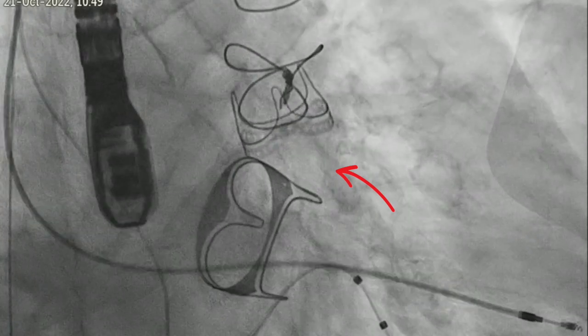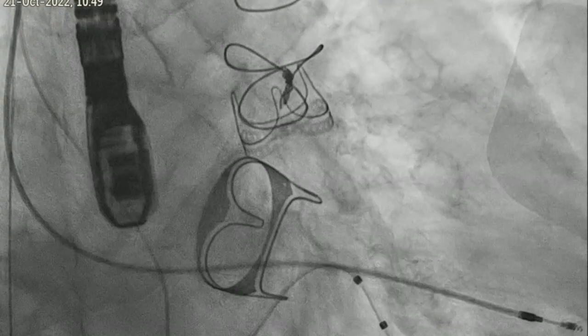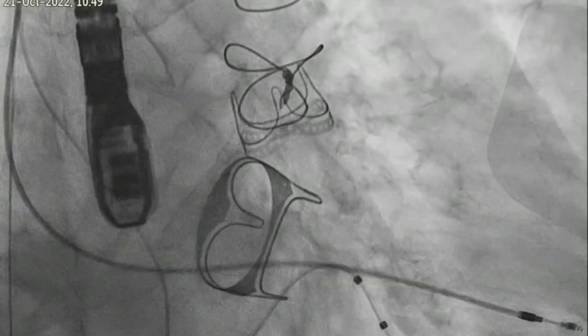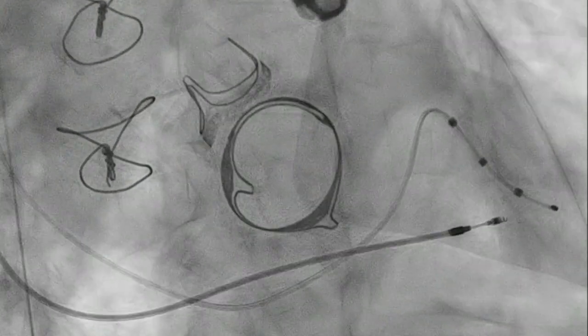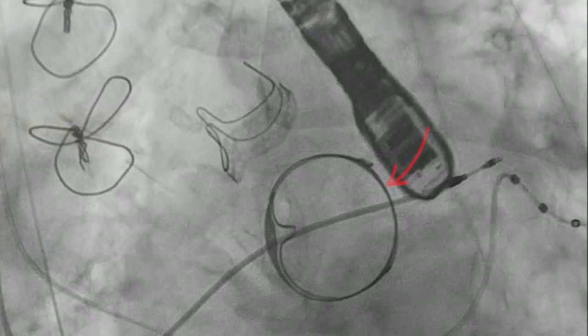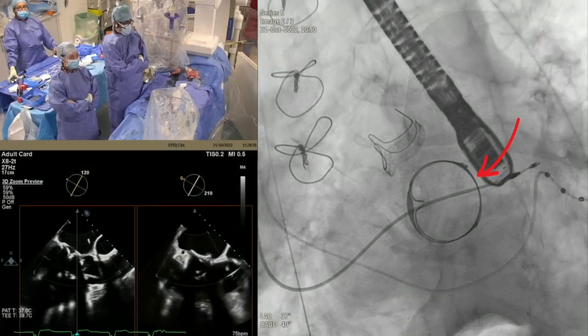This is RAO caudal, showing that the two valves are obviously close to each other, but on CT and echo, hopefully we'll be able to demonstrate we haven't impinged the LVOT. Okay, we're then getting the LAO view of the aortic valve, and we've got an LAO caudal view of the mitral valve in as much circle as we can.